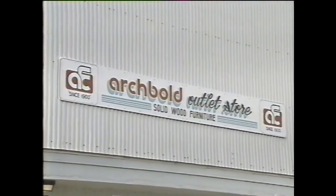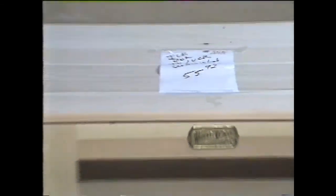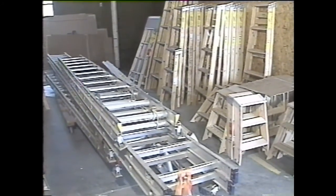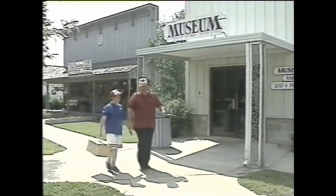And before we leave, a little bargain hunting at the Archbold Furniture Factory Outlet Store. Here you can buy their factory seconds and discontinued stock at considerable savings, including some ladders that they also make. The store is open Monday through Saturday, and credit cards are welcome. Archbold in Northwest Ohio. And best of all, it's just a one-tank trip.